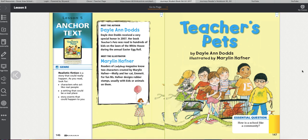The author writes the words. And it says that she received a very special honor in 2007. That was a long time ago. Her book, Teacher's Pets, was read to hundreds of kids on the lawn of the White House during the annual Easter egg roll. So this book was read out loud at the White House. Wow. It must be famous.